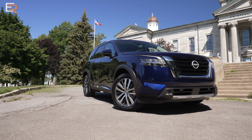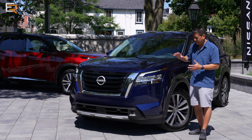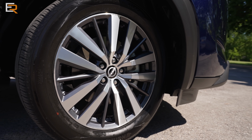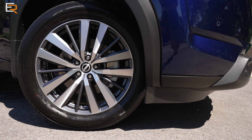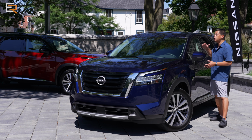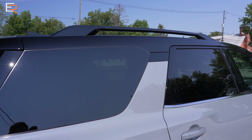Now, there are many, many different trim levels. This is the top of the line Platinum. Standard are 18-inch wheels, but this Platinum gets 20-inch wheels. You see it does have this rugged plastic cladding on it. Once again, it gives you a more rugged look. And one thing you can get with the Platinum is a 2-tone paint job, meaning you can get a black roof and then the color of your vehicle.